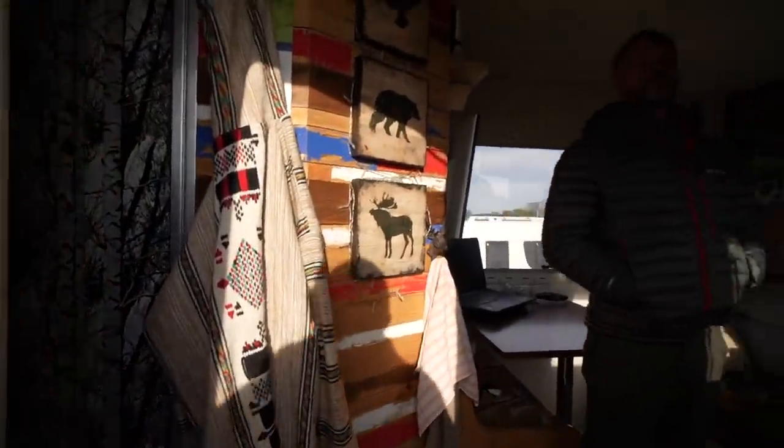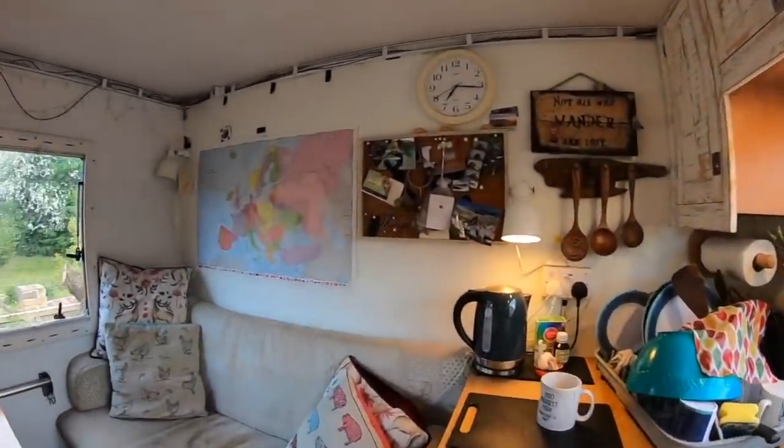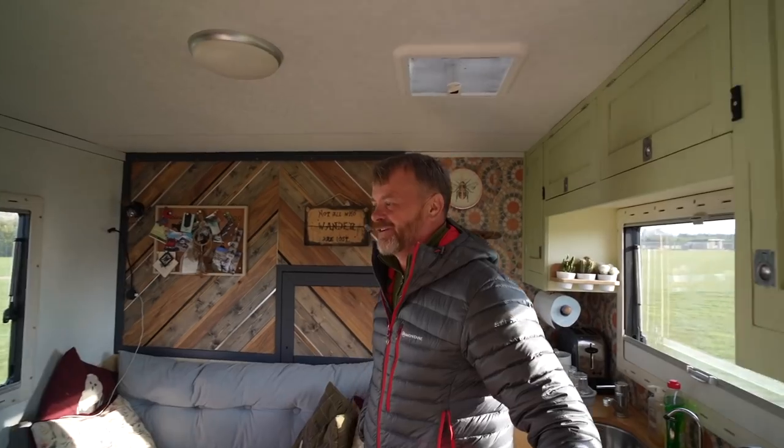And there she is. So welcome to the interior. Wow, looking fantastic. Now, we spoke last night and I know you like Morocco. Yes, I love Morocco.